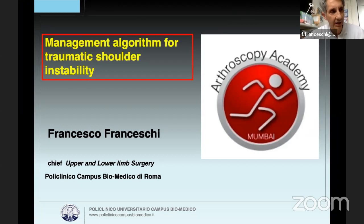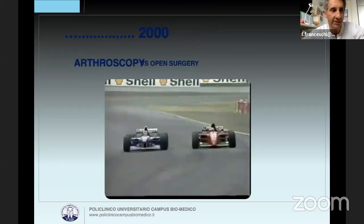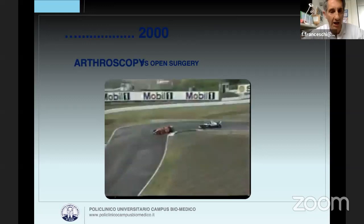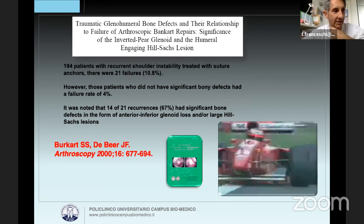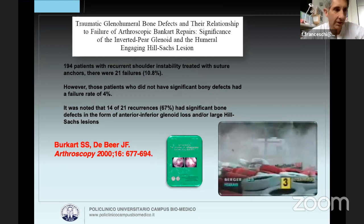So, as you know, I think that until 2000, arthroscopic surgery in the majority of the cases had reached and exceeded open surgery in the treatment of shoulder stability. As you can see here in Formula One, but as Steve showed, in the same case, especially in association with bony lesions, it is easy to go out of track sometimes when you go with too much speed.